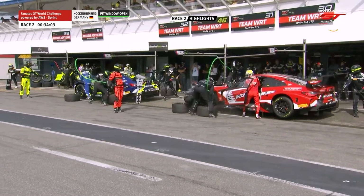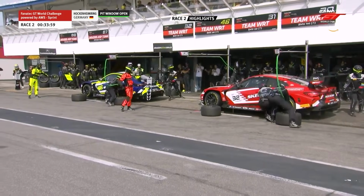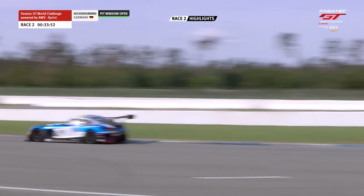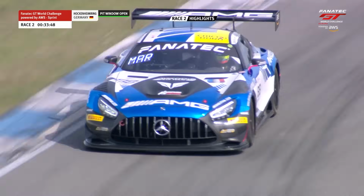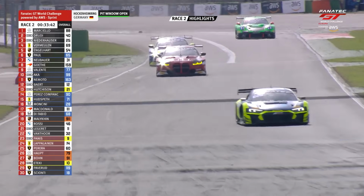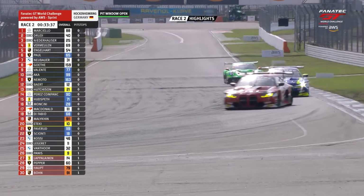So Charles Weerts is replacing Dries Vanthoor. Dries Vanthoor runs away from the back of the BMW. So the 32's overtaking the 46 in the pits. That was easy, wasn't it? That was a good stop, though, by the number 32 team. There is, of course, that pit stop competition for the mechanics. And number 32, the red BMW, leapfrogs the 46 blue and yellow, now the Valentino Rossi car behind Charles Weerts.